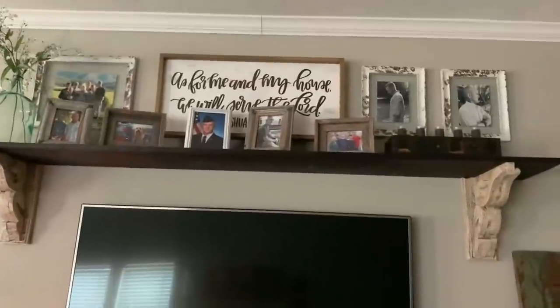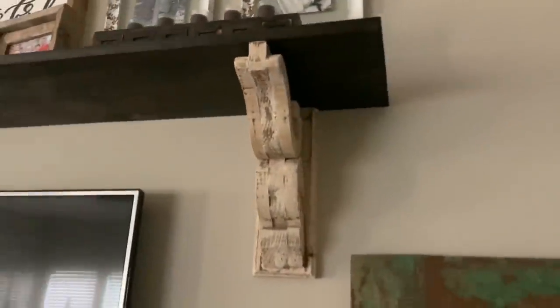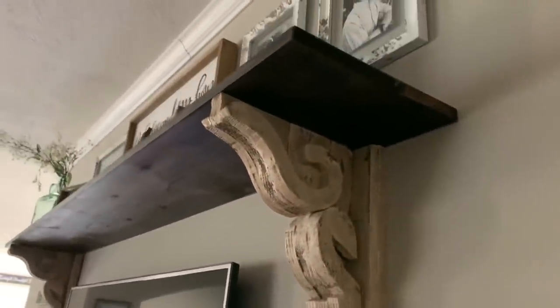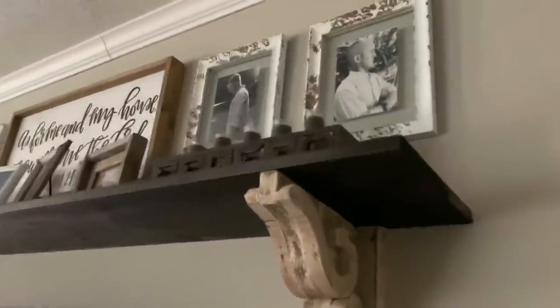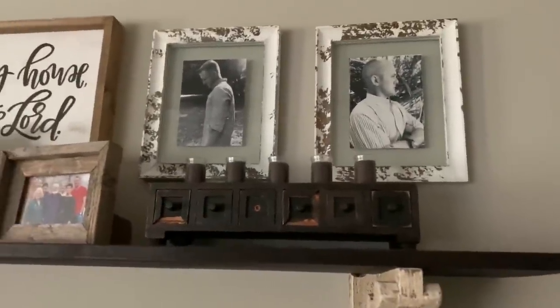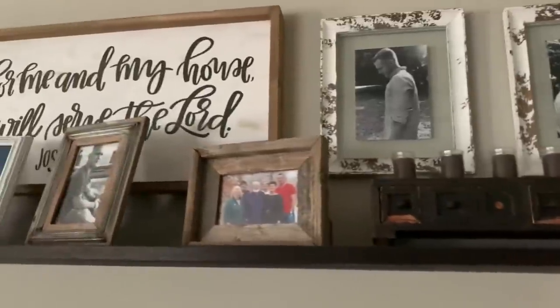I found these corbels at Prattville Pickers is where I got them. And then I stained this shelf and Jean hung it up for me. And I've just got our family pictures up there.